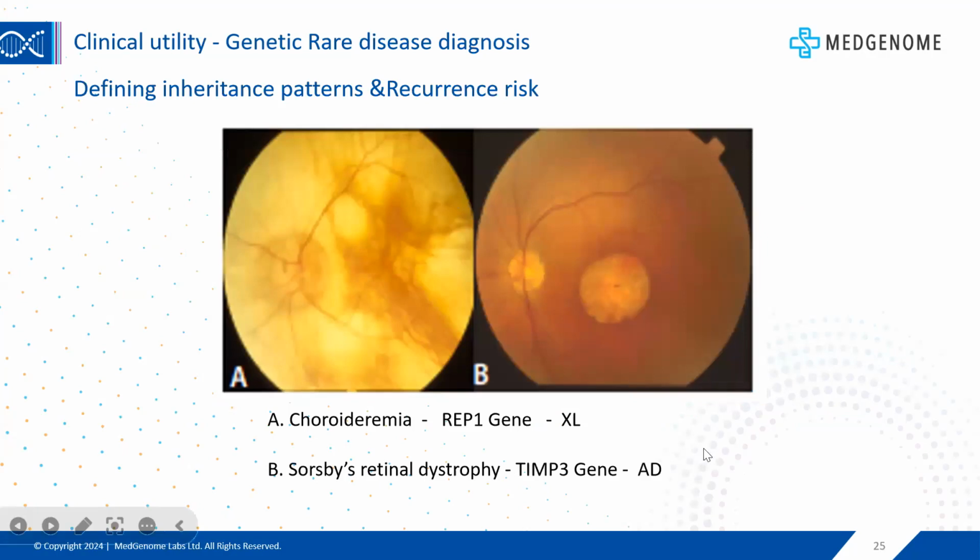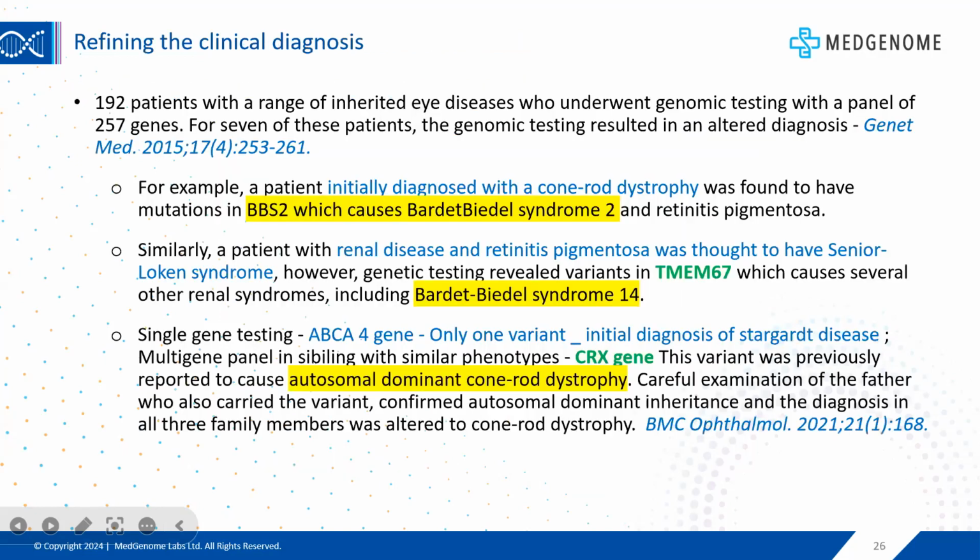In the same way, when you're dealing with most of the rare conditions, if you examine the eye, the phenotype looks similar. Whether it is choroideremia or a soft tissue retinal dystrophy, you need genetic testing to dissect further. As we discussed, it is whether it is going to follow the X-linked pattern, any gender bias in the family, and accordingly the recurrence risk. If you get an autosomal dominant gene mutation, then accordingly the recurrence risk. So to dissect the accurate diagnosis based on overlapping phenotypes, what gene is involved and what pattern it is going to follow in the family, it is going to be useful. And that's why you resort to genetic testing.